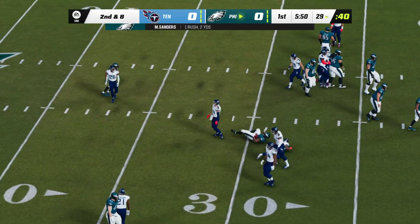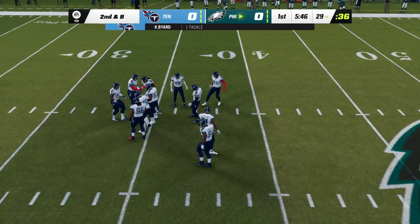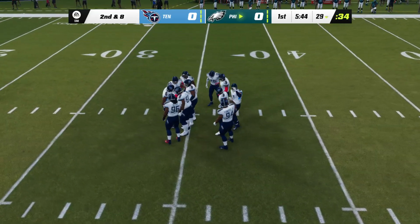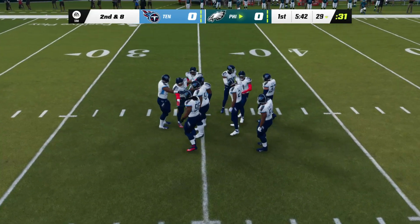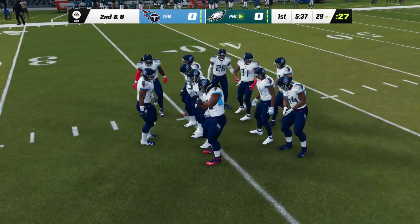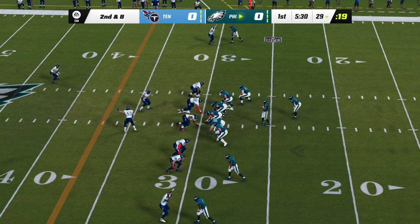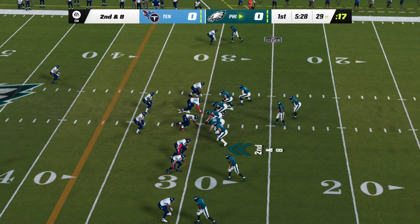Now first down carry by Sanders, well defensed as they'll hold him to just a couple. 2nd down coming up. Typically, we think it's the strong safeties that are better tacklers, especially closer to the line of scrimmage amidst traffic. But in this case, how about the free safety coming up and making the big-time play? The last run good for 2. Here's 2nd and 8.